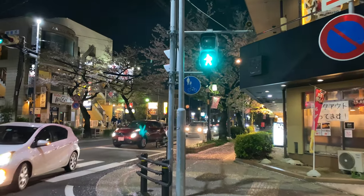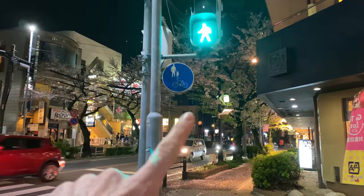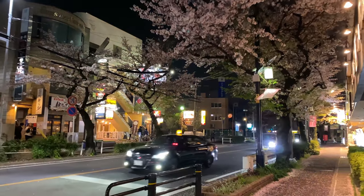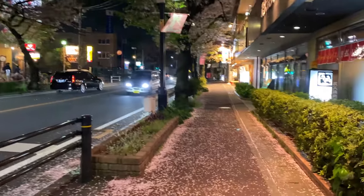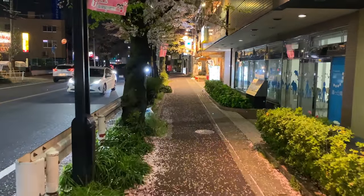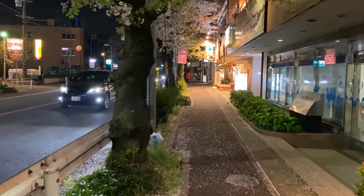Here we go, green light. This is the sign for pedestrian path, meaning it's okay to also ride your bike here. So even though this path is really narrow, you can ride a bike here technically, but you have to ride really slow and give priority to pedestrians.